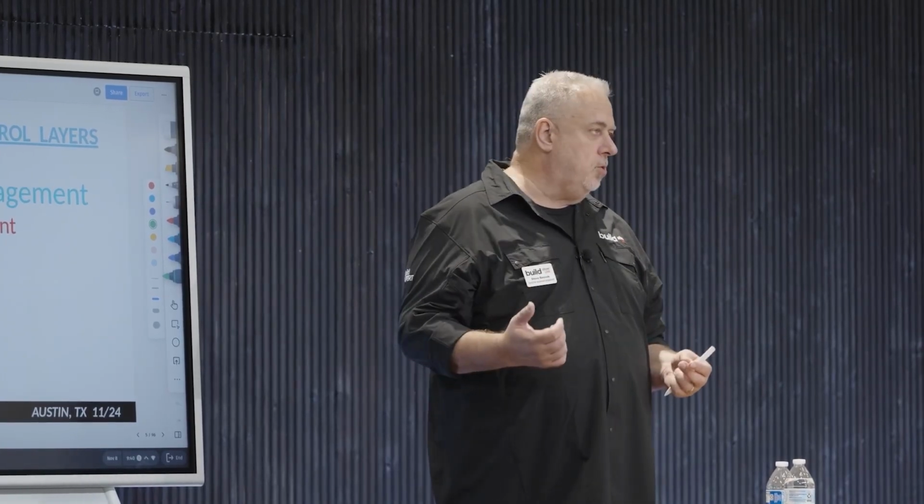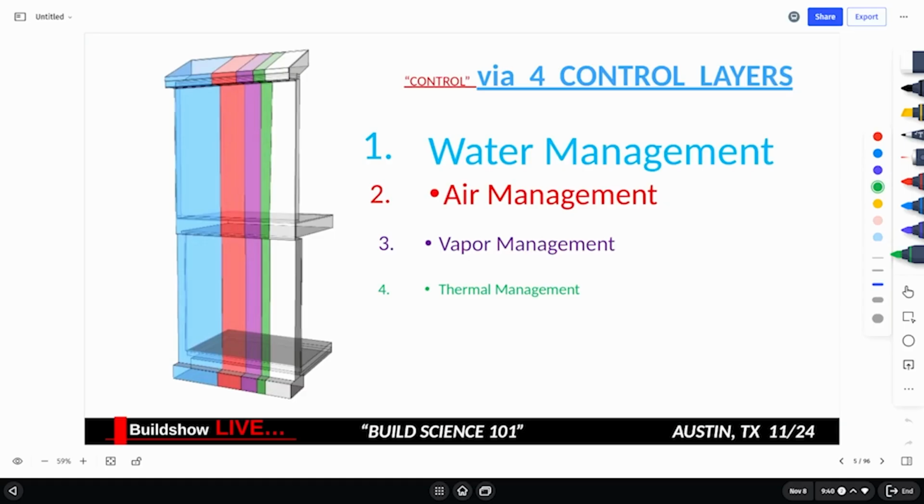But what do we have to get control over, right? The four control layers: water, air, vapor, and basically temperature or thermal control, right? And they're in that order. Notice water is number one, and it's heavily highlighted.